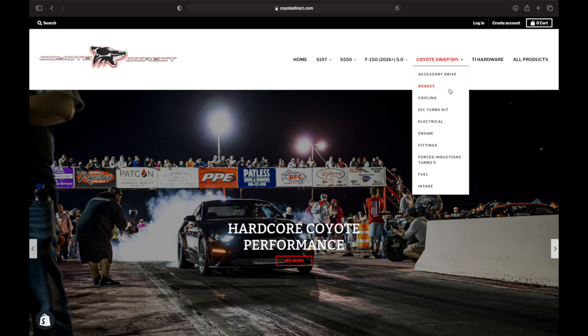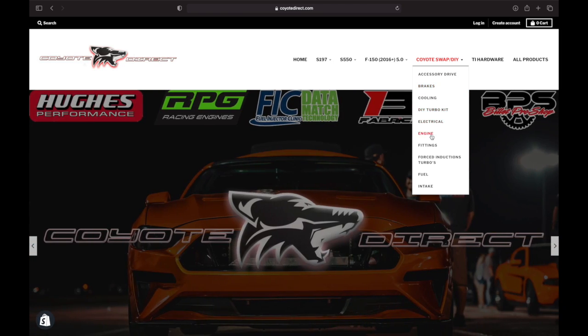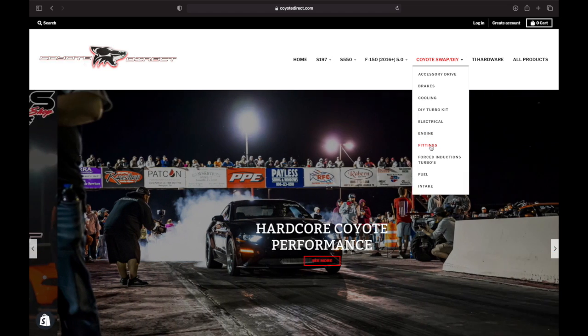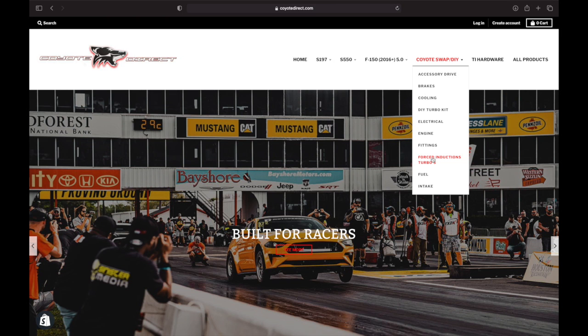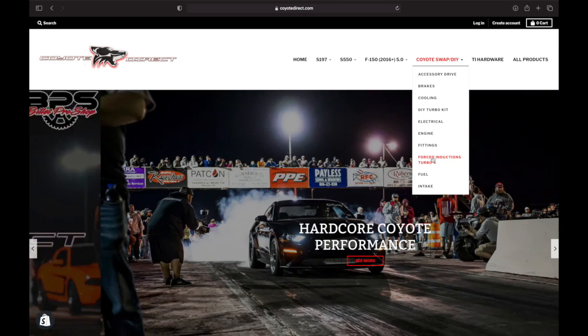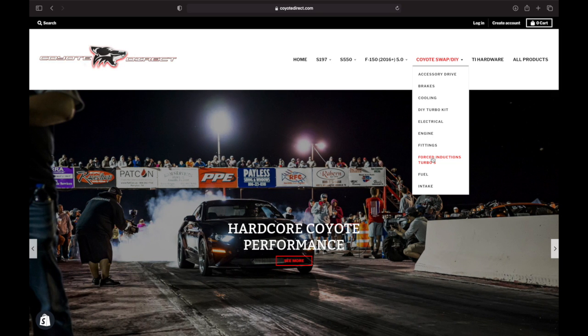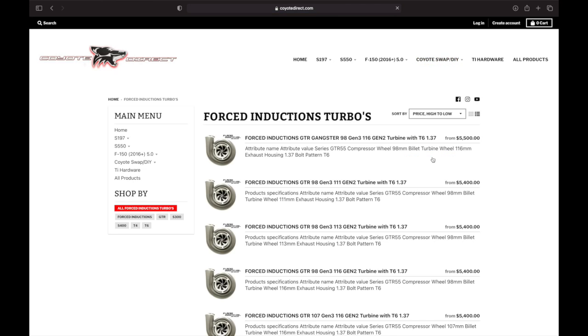And probably the thing I'm most excited about in this section, besides the DIY turbo kit and the fittings, if you click fittings, that's going to be all your Fragola fittings and lines, is Forced Inductions turbos. The baddest turbos out right now. Jose at Forced Inductions, same thing. He jumped on right away. I run his stuff. He makes by far the best turbos, but we're going to use Forced Inductions as an example here. So you click Forced Inductions. It brings up all their turbos. They have a couple hundred turbos. We haven't even added them all, but most of them are in.